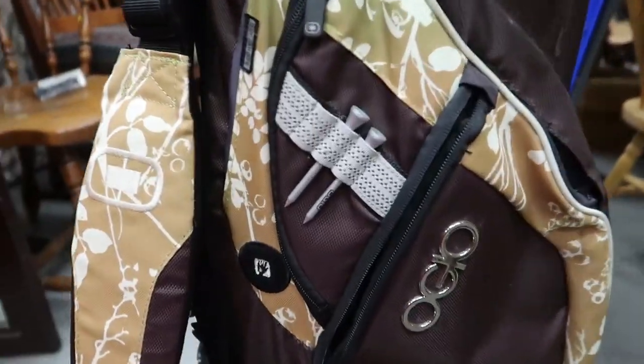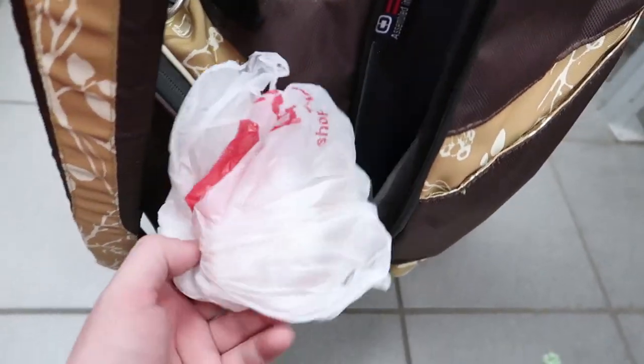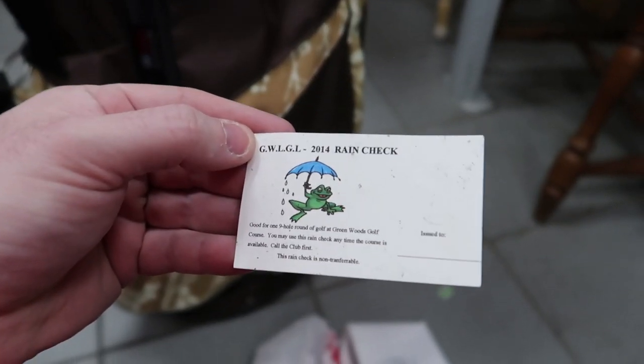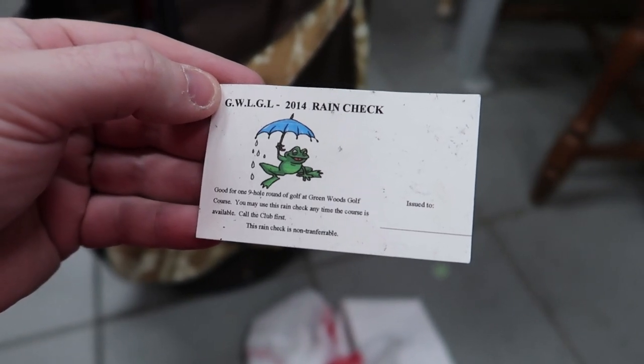I don't know. Let's open it up. Oh, so a couple golf gloves in there. Piece of paper, more tees. Maybe we'll find some money in here. Wait, a rain check from 2014. Good for 1-9 round hole golf at Greenwoods Golf Course.